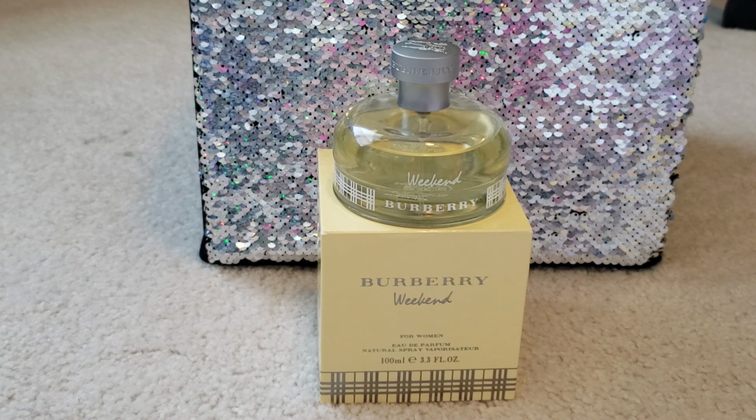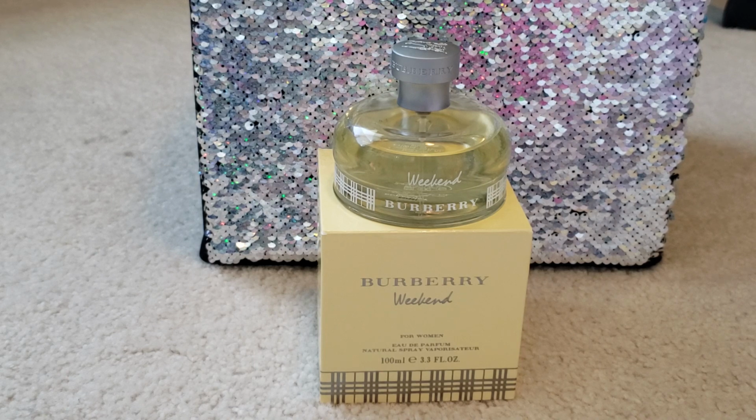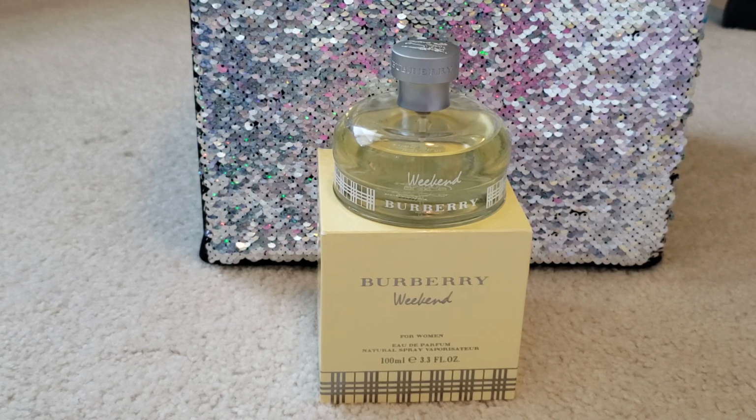When I went into Marshalls, I found the bottle, but it was a 1.7. As I was getting ready to check out, I looked on those little end caps they have for things you can buy before you get to the register, and I found the 3.3 ounce. So I took the 1.7 and replaced it with the 3.3, and that's how I was able to acquire this. So yeah, I'm very happy with my purchase.